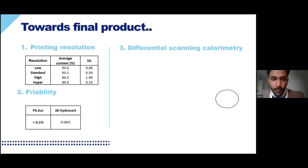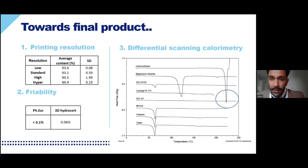The other thing that we did was a variability study. As you may know, the requirement of the EP is below 0.1%, and our tablets comply with 0.06%. And the last experiment that we did with our latest formulation was differential scanning calorimetry.